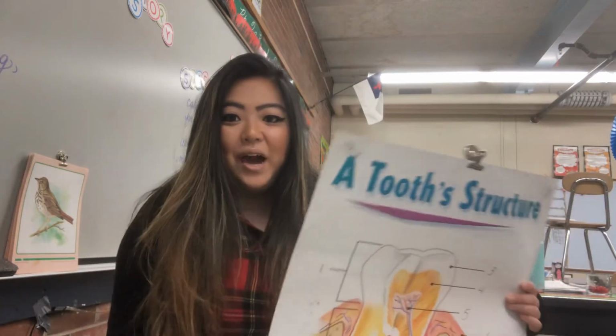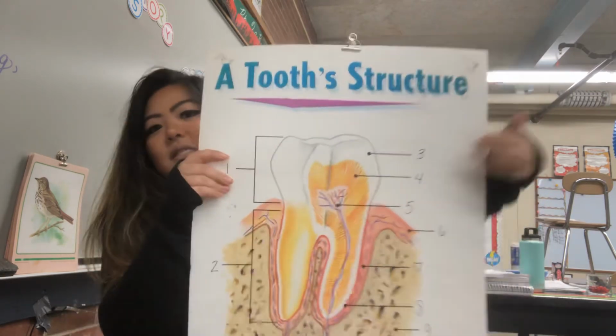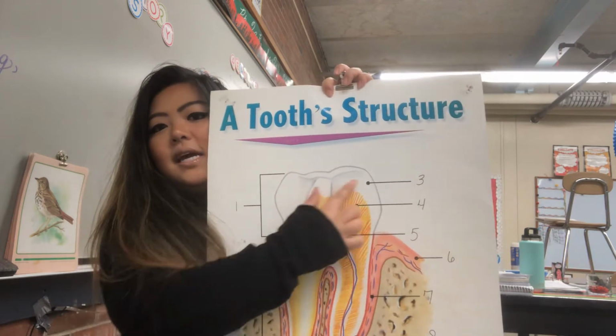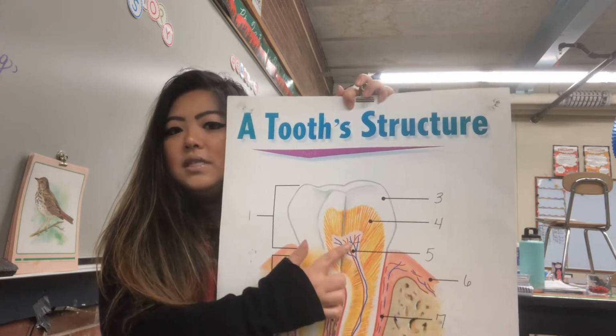Hi, we're going to start health with a review of the tooth. Let's go over the parts. What is the hardest substance in the body? Right here, this is the enamel. That is correct. Okay, what is the inside containing the blood vessels and the nerves?